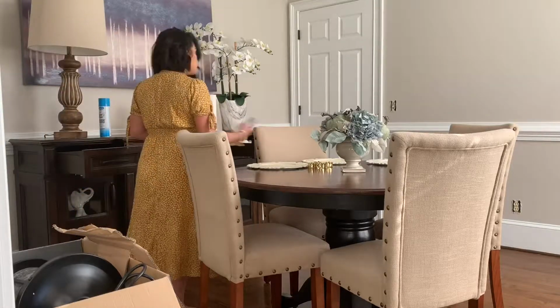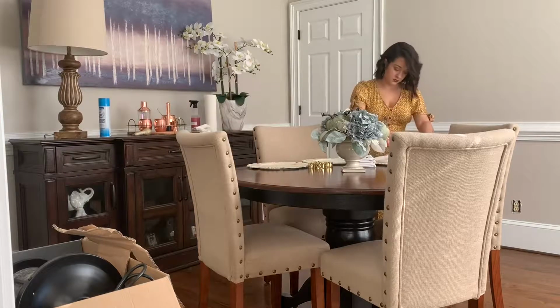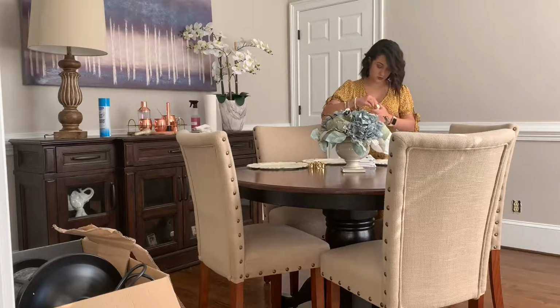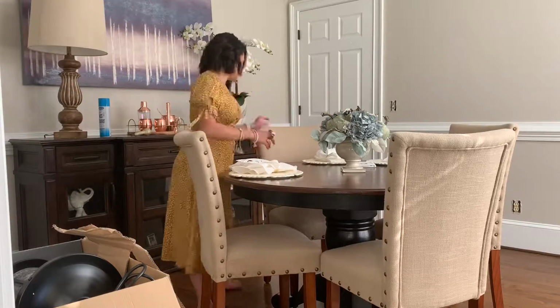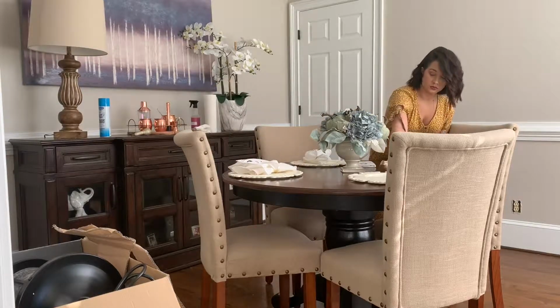And then I'm just trying to pick the right color for the napkins, which takes me a minute. And I just ended up going with some that I have from Bed Bath & Beyond. They're just plain white and they just have the initial C for Call on them. And I'm just arranging everything.